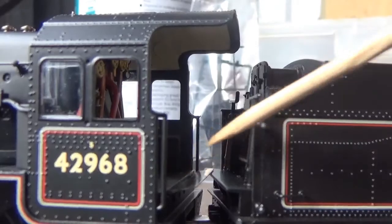We also have the footplate for the Loco that's made of metal, and what I love is that it actually folds down and upwards, which is a nice little feature to have. So I love how it can fold down or fold up, depending how you wish to have it, and that's really nice to see on the models.